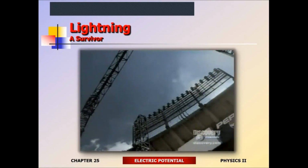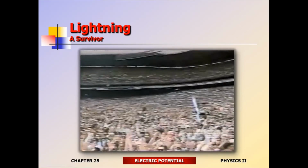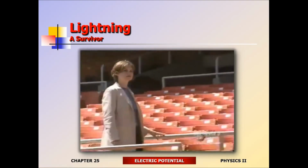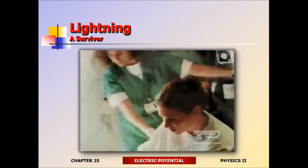The bolt that struck Lisa may have sent down a weak stepped leader, which sneaked past the top of the stadium and the stage. Other people in the audience, as well as Lisa, would have sent up streamers to try and trigger the lightning bolt, but as it zigzagged closer and closer to the crowd, it was only Lisa's streamer that made the fateful connection. As the lightning flashed over Lisa, the searing heat caused second and third degree burns over 20% of her body.